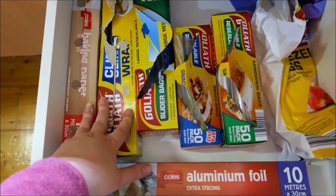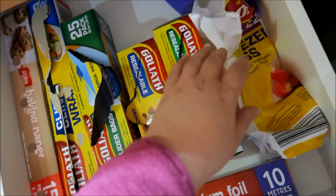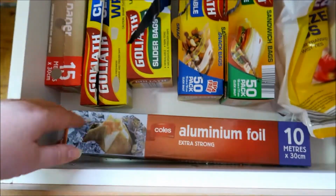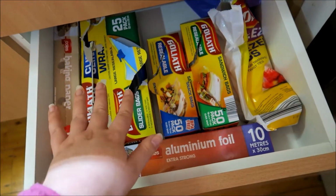Here is all the wrappings and things that I need. So I have different size Ziploc bags mainly for lunch boxes and things like that. Freezer bags for doing my bulk freezing. Garbage bags live in here. Cling wrap, baking paper, and foil. That's all I need. So this is kept here, and I try to keep this as clean as possible in there.